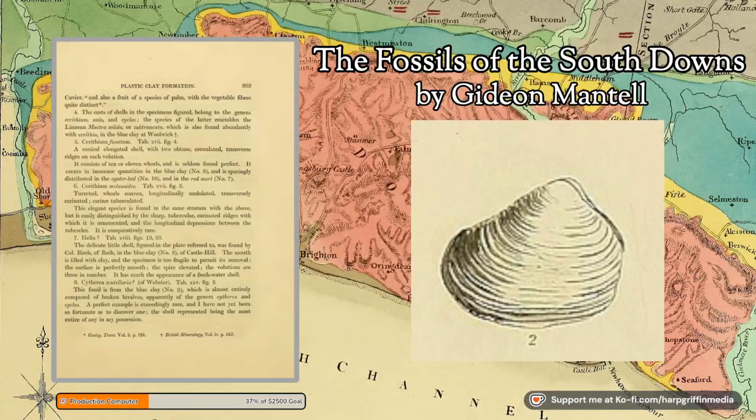8. Cytherea scutellaria of Webster, Tablet 25, Figure 2. This fossil is from the blue clay, number 9, which is almost entirely composed of broken bivalves, apparently of the genera Cytherea and Cyclas. A perfect example is exceedingly rare, and I have not yet been so fortunate as to discover one, the shell represented being the most entire of any in my possession.